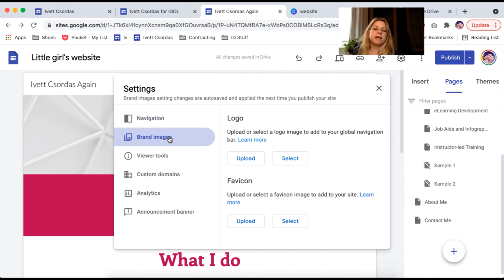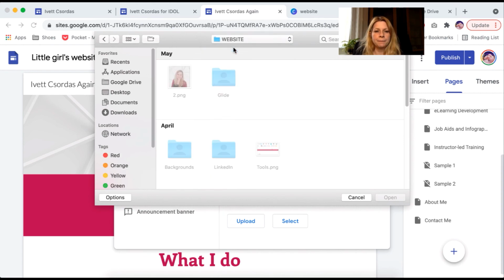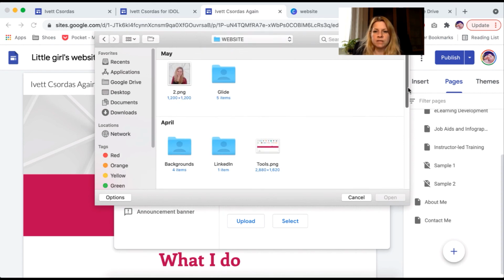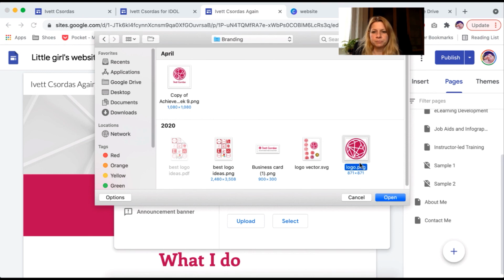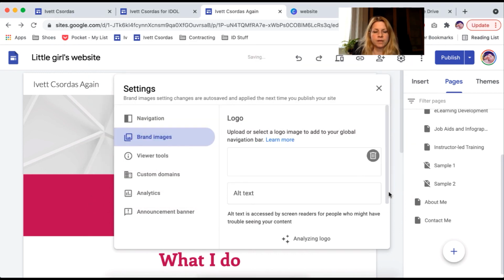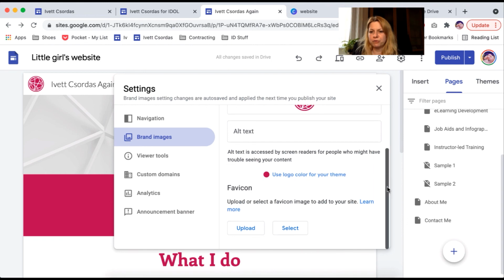Ooh, brand images. So you can upload your logo, which we haven't done yet, not in the tutorial because that was not necessarily the purpose. Upload the logo and you see the logo appears here. That's what the logo does here. If you want to add alt text, that's fine. And you can allow Google to use your color for your theme, but we've already done that really.